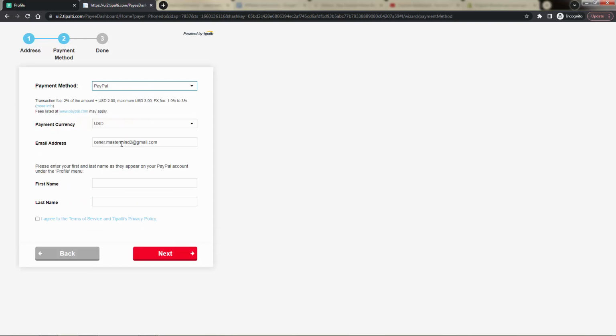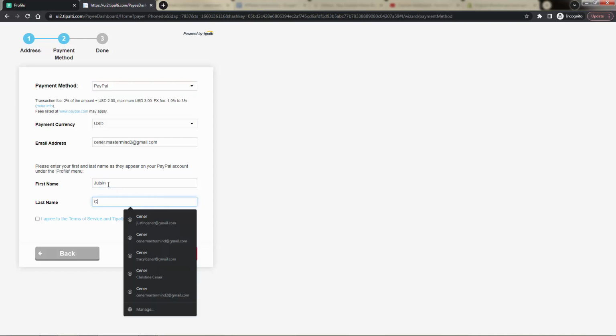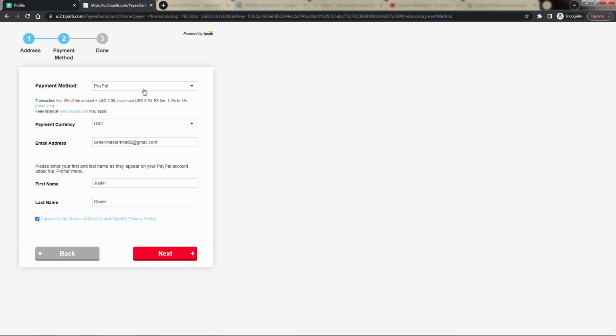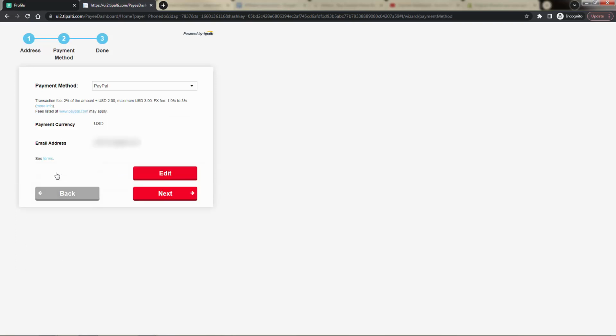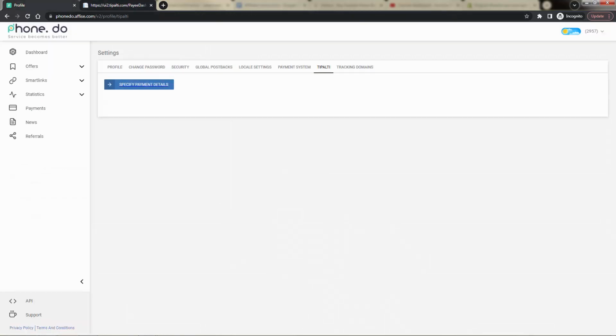Come over here, just enter in your PayPal email address. You'll enter in your information over here as well. Agree to the terms. And again, you could choose whichever payment method you like the best. And now you're all set. Payments are ready to go. They're good to be sent into, in this case, my PayPal account. And you could always edit this at any time, coming back into your Tipalti profile. But we have everything set up now.